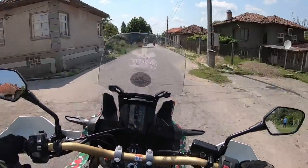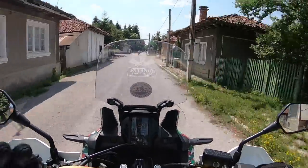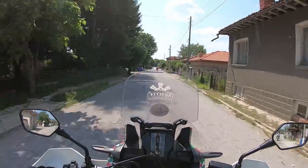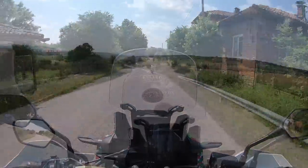This was a nice section. I don't know how many kilometers, but around 1 hour of nice twisty roads through the mountain was just excellent. What time is it now? 3:30. Exactly 1 hour. Man, I really enjoyed it.